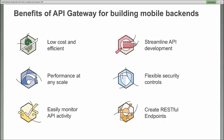So let's talk about the benefits, or why is this a good tool for building mobile backends? As we saw, the Amazon API Gateway handles all the tasks involved in accepting and processing up to hundreds of thousands of concurrent API calls, including traffic management, authorization, access control, monitoring, version management, etc.